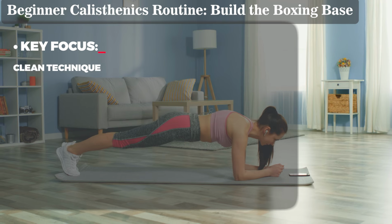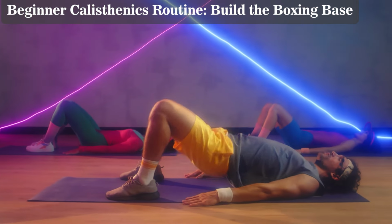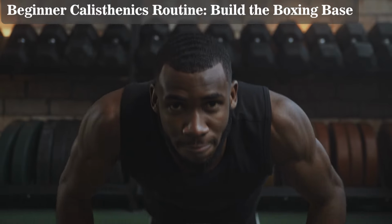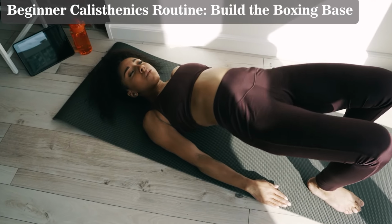Prioritize clean technique, full body tension, and nasal breathing. You're not just building strength, you're building control, posture, and awareness that translates directly to boxing. Once this foundation feels solid, you'll be ready to progress into the next level, rotational power and coordinated movement.